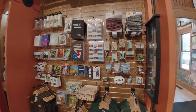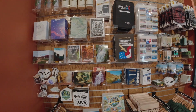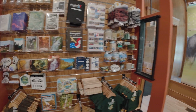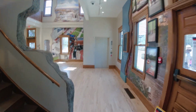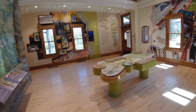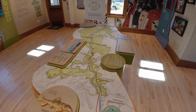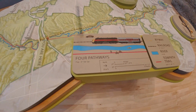We've already gotten our stamp and our passport, so now we have to look for our sticker. Oh, okay. Well, I'll explain everything to you, so make sure you go in it to her. And then other areas of the visitor center. Oh, this is cool. This is another vantage point. Train.